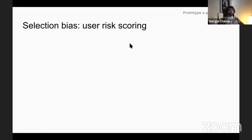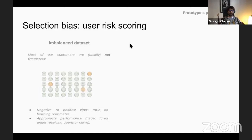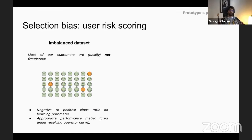Here we go. About selection bias, when dealing with user risk scoring, we actually see two issues. The first one is that we're dealing with an imbalanced data set. What does it mean? Luckily, most of our customers are not fraudsters. Therefore, we should be aware that when we draw a sample from the population of our customers, just a handful of them will be fraudsters, not the majority and not even half of them. This is a concept a data scientist should be pretty familiar with, but it's so impactful when training a model and when explaining what's going on in the model to people outside of data science that I want to spend 15 more seconds discussing this with you.